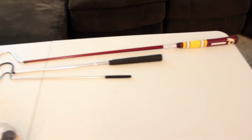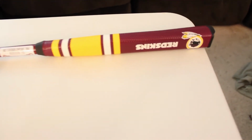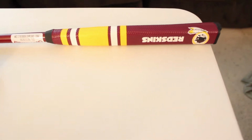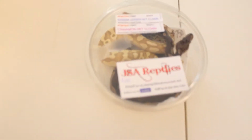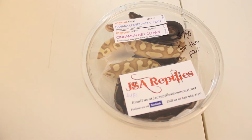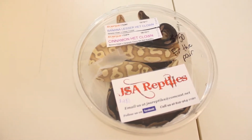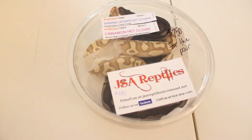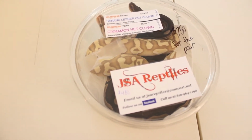We picked up some snake hooks, but the coolest one, of course, Redskins. You know, we're a big Redskins household here. So a cool Redskins snake hook from Get Hooked, and then we got a couple snakes. We only got two, and we'll talk more about that tomorrow. I think in the morning, after we get these two guys settled in, we'll do another update of just general Tinley show.